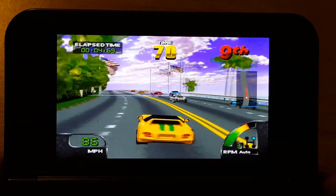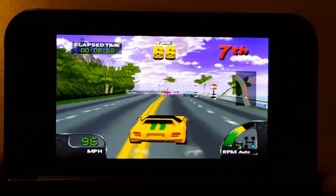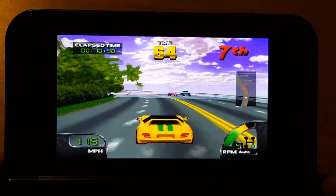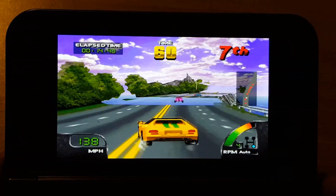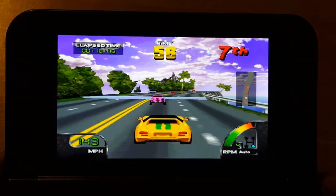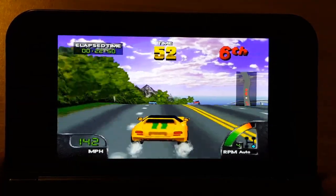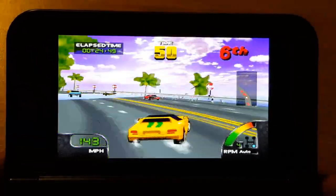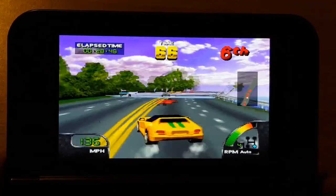Right, now I've not messed about with any of the options in this emulator. I've just installed it on both of them. It's basically the default options. You'll see there's some graphical glitch. Well, not some, there's a lot of graphical glitching going on, which I'm guessing you can probably get rid of if you change some of the options.